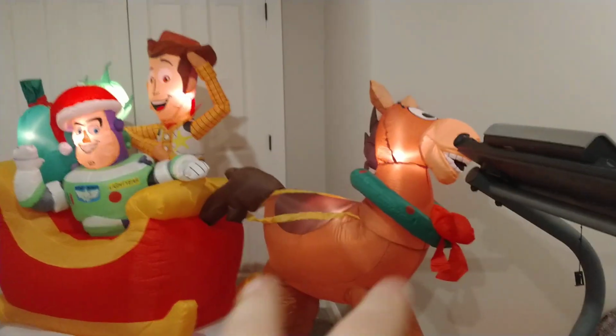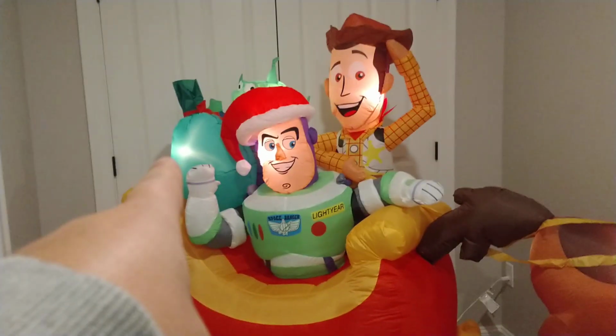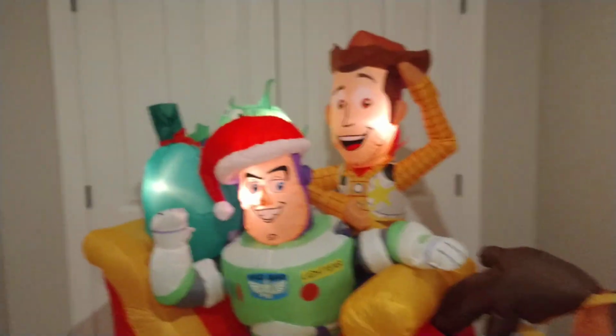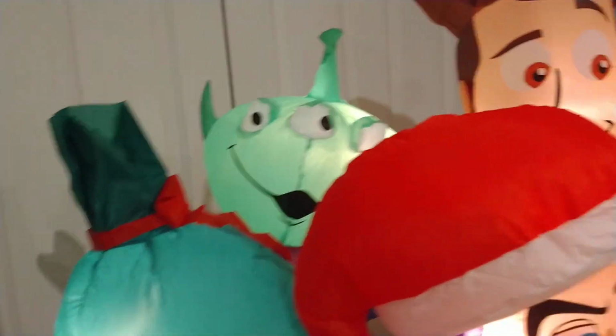So again, the video doesn't do it justice. It's also in a small room here. There are no lights in the Sleigh, so that part doesn't light up that great. But there's two lights in Bullseye. There's a light in Woody. There's a light in Buzz. There's a light in the present sack here, and then of course in the alien. The alien's kind of hidden.